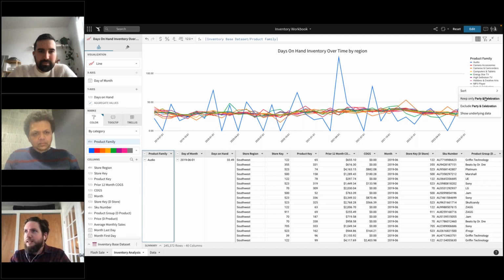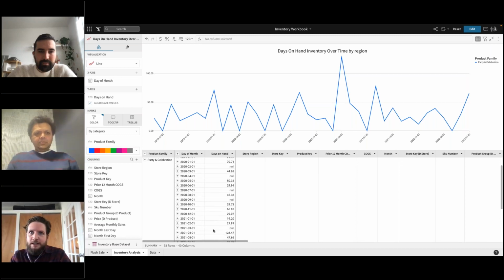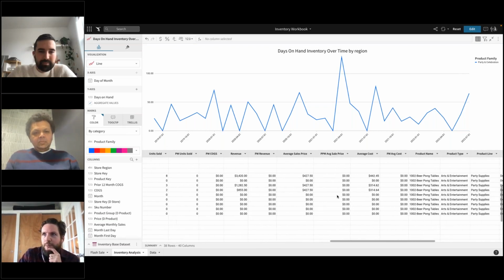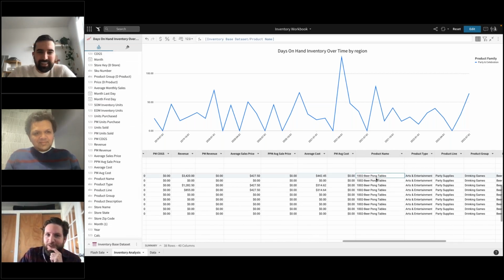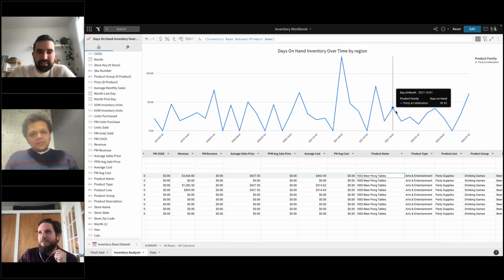So just clicking in a little bit further, this is where I find out that even at its peak level, I could get always into the row level detail here. I had party materials that stayed on the floor for 128 days. If I click into that, what was sitting on the floor? Beer pong tables. So I have an actual concern here that we maybe sold one in March.